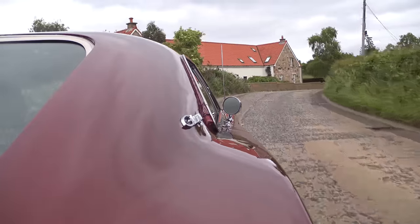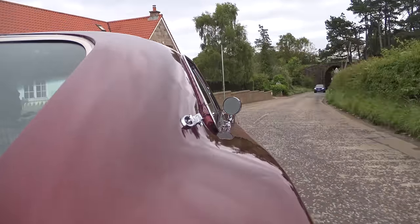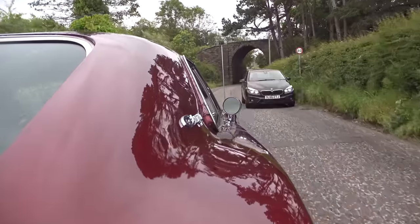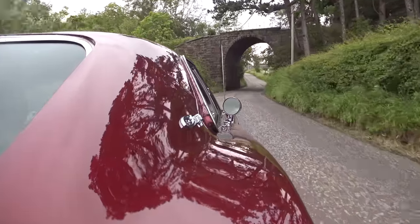There is actually some feel from the steering, but quite a bit of play. Car does roll a fair bit. Left-hand drive thing is slightly terrifying.